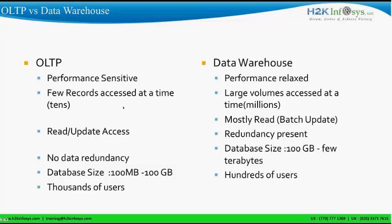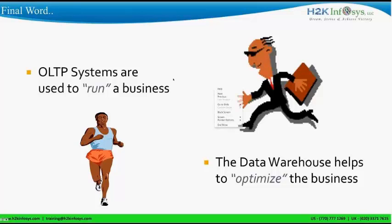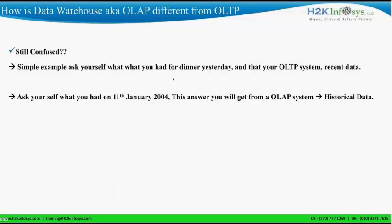We'll take that over. Now, if you guys still didn't understand what a data warehouse or an OLTP system or an OLAP system is, this is the best way to remember. This is something that I answered in an interview, long back in my days when I was giving interviews. They asked me what is the difference between an OLTP system and an OLAP system.